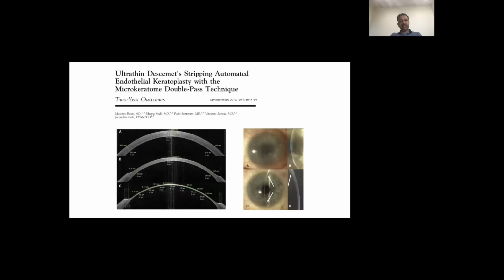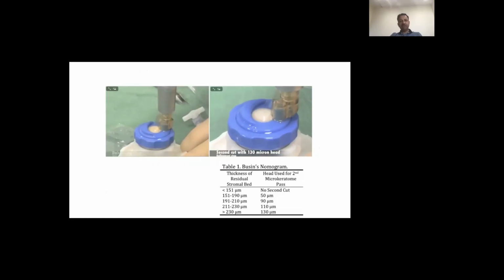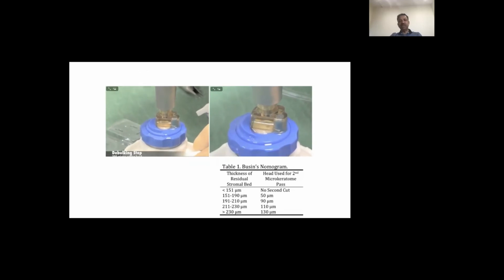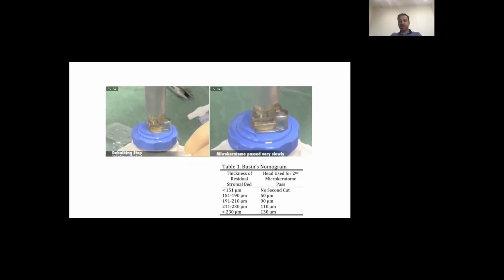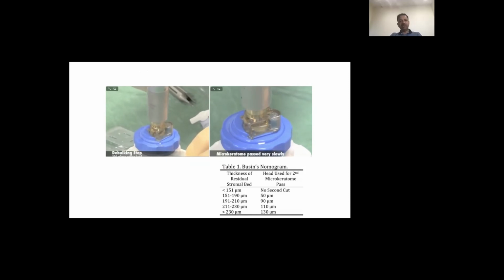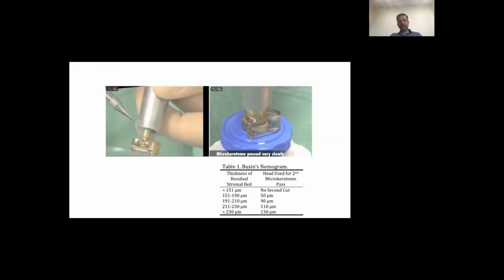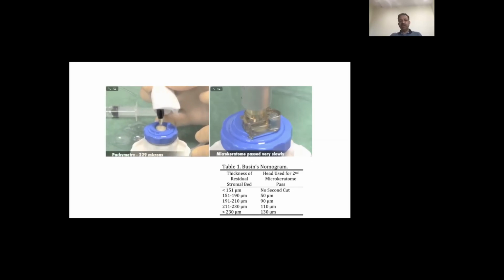But ultra-thin DSEK does have a role, and it requires your eye bank to give you ultra-thin donors, or what in the US they are nowadays calling nano-thin donor tissues, which are maybe less than 70 microns, and you require a double pass where the initial cut you can perform with a microkeratome with a 300 micron head. You do a pachymetry, and depending on what corneal thickness you have left, you can use an appropriate microkeratome head to do the second pass from the opposite side. Or sometimes we use a single head, which is 400 microns, and do a single pass and try to achieve a thinner donor lenticule.